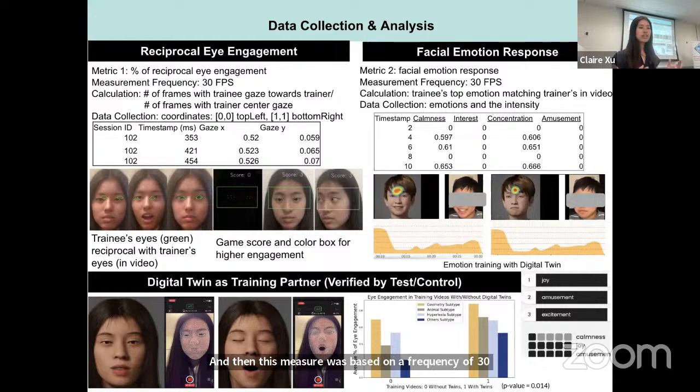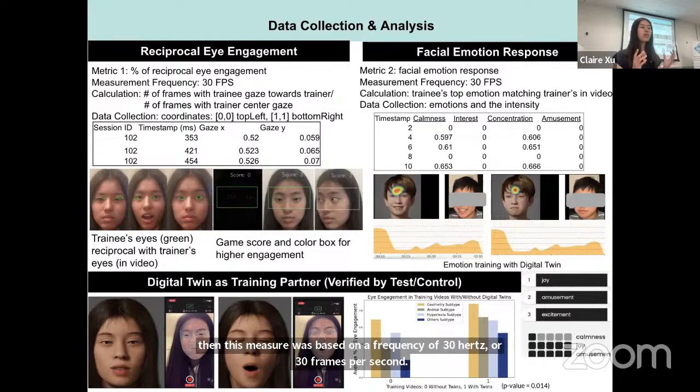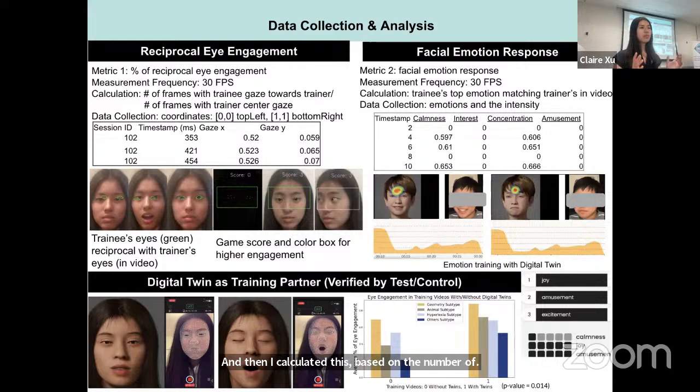I calculated this based on the number of frames, or in this case number of seconds, the trainee would gaze into someone's eyes, divided by the number of seconds or frames the trainer looks into the trainee's eyes. For the data collection, the top left corner is 0,0 and the bottom right corner is 1,1. And this is some of the data I had for the reciprocal eye engagements.